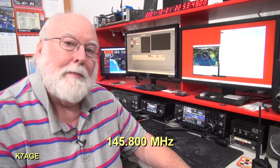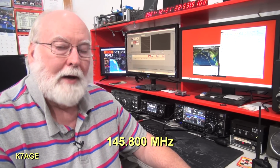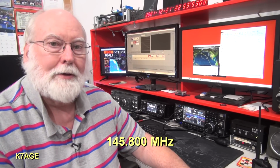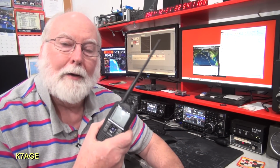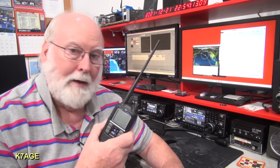Anything that receives 2 meters, 145.800 is the frequency the space station transmits on. I'll be using my IC-9700 and my ID-52 here in some demonstrations coming up. As far as antennas, yeah, what's on the radio, we'll probably hear it, especially with the higher elevation passes.